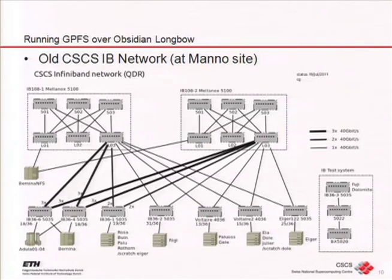This slide shows our old CSCS Infiniband network. I think it's a fat tree topology. Really, the purpose of this slide is to show you schematically what the network looks like, and give an indication that if we're going to use a range extending technology to extend that network, we have to find somewhere to shoehorn it into that infrastructure. I'll show you a slide later where you can see how we did that.